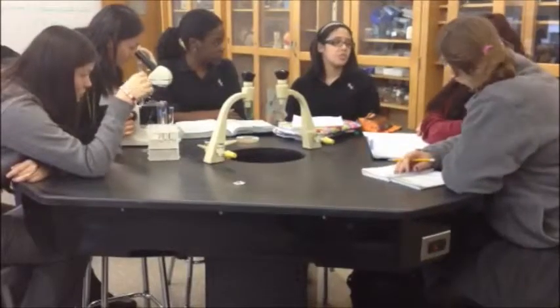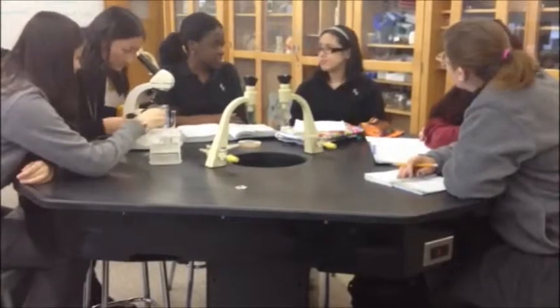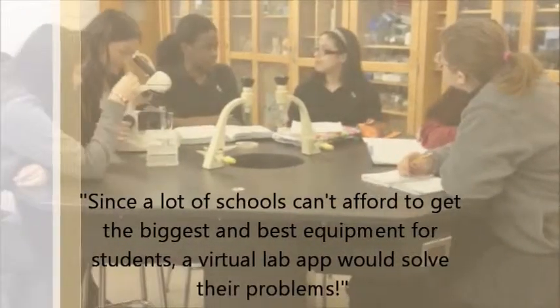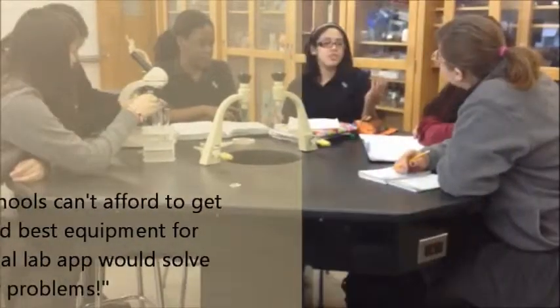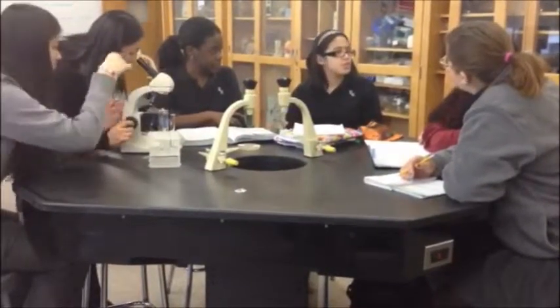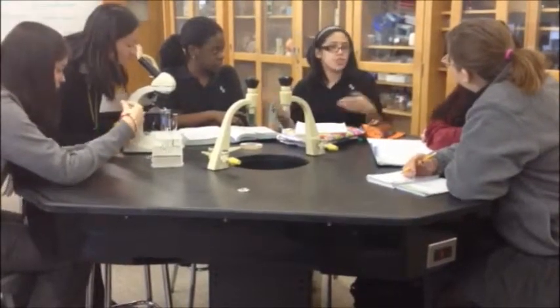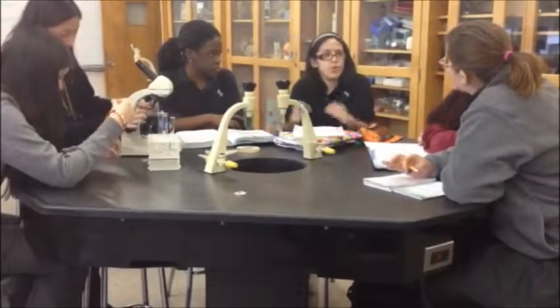Our group came up with this idea of a virtual lab app in order to help students with their studies. Since a lot of schools can't afford the biggest and best equipment for students, a virtual lab app will solve their problems. You could even use this app at home. For example, if you wanted to redo today's lab, all you have to do is go home, take your tablet, press on the app, and do it over.